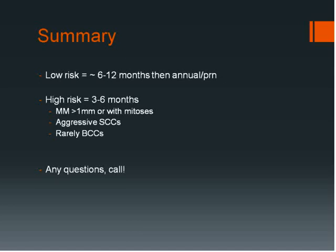And just in summary, low risk, see them within a year and then as needed or annually if they're living closely and wish to be vigilant. And these high risk features, either the stage 1B and above melanomas, the aggressive SCCs, or the really high risk BCCs, probably every 3 to 6 months for the first 2 to 3 years. And that's it, Ken.